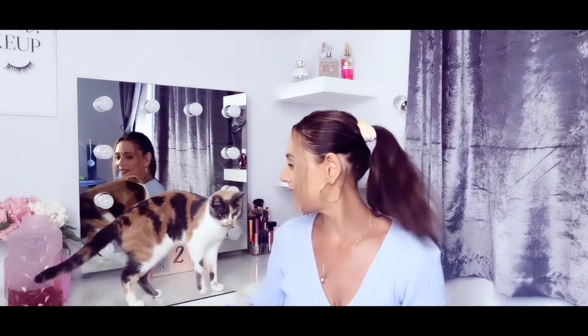Also picked up some Galaxy buttons. Another one I haven't tried. I do like Galaxy chocolate, so I'm hoping I'm going to like these. It says caramel crunch, so ooh, they sound nice. I might have some of them tonight while I'm watching Netflix. Hi Tilly! Hello! Let's say hello. Whenever I do a video, she wants to be in it.